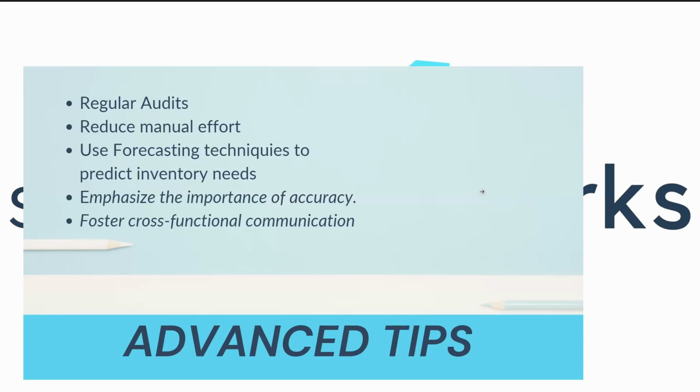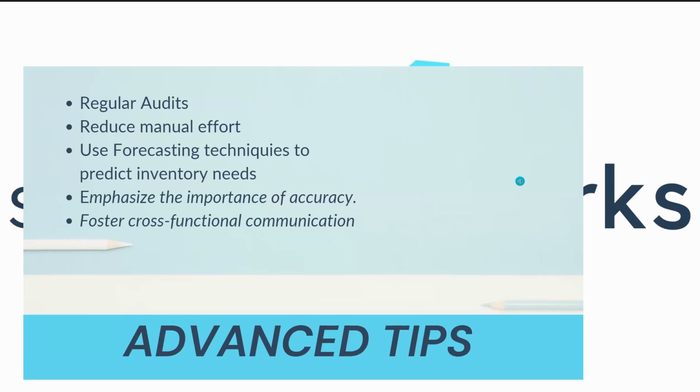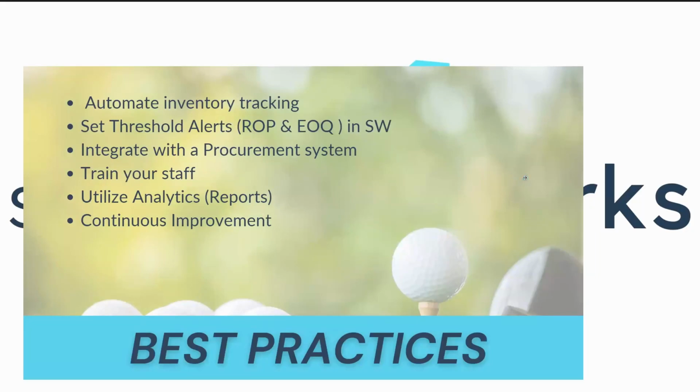All right, so let's focus on some of the best practices for leveraging real-time tracking so we are using ServiceWorks to its full potential. So let's look at those really quick here. Automating your processes, basically. So automate inventory processes wherever possible. Like I mentioned, let's try to minimize the manual error to streamline our operations. Make sure we are integrating with the new technology of barcode scanning to automatically capture the data. We can also set up the threshold alerts.